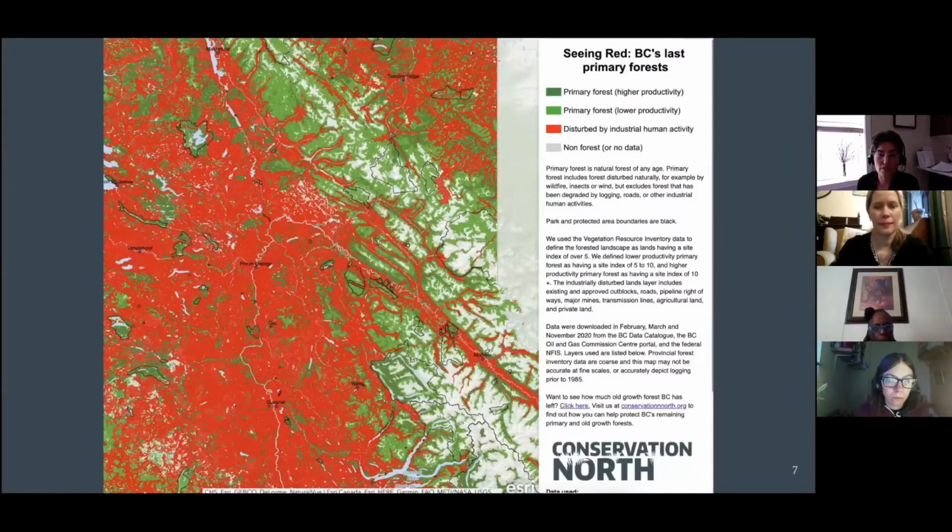So in green is what remains of our primary forest in our part of BC. This might be a little bit disorientating for people that don't know BC geography very well. We're in Prince George, so it's in the small writing right in the middle. We're kind of really close to the middle. To the east of us is the Rocky Mountains.